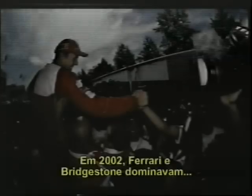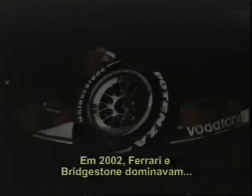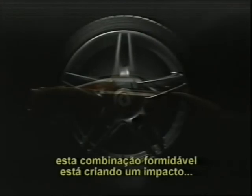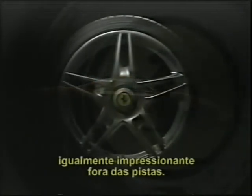In 2002, Ferrari and Bridgestone utterly dominated the Formula One Grand Prix scene. In an endless quest for excellence, this formidable combination is creating an equally impressive impact off the track.